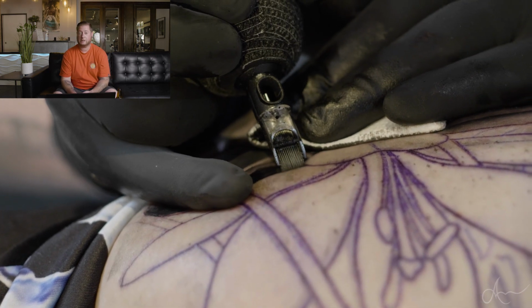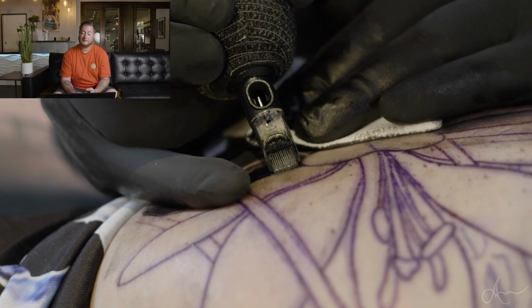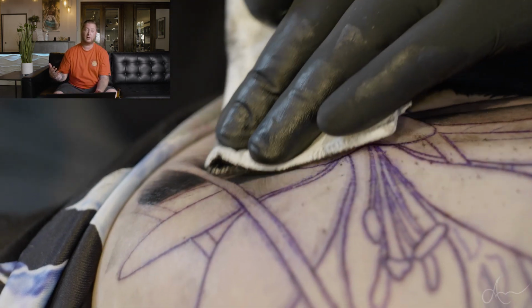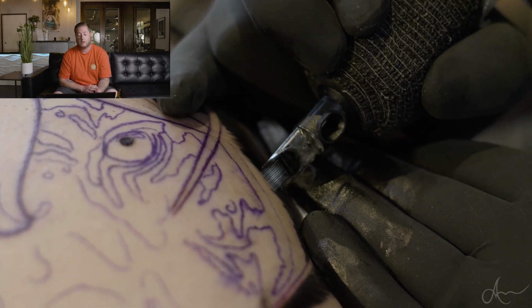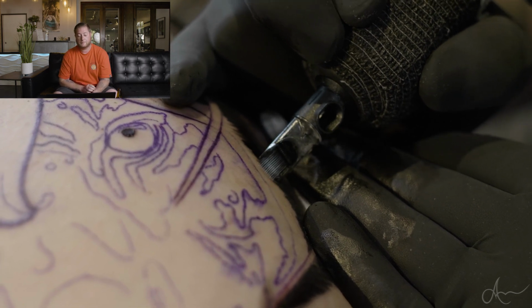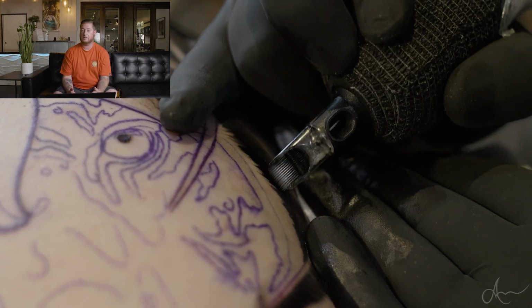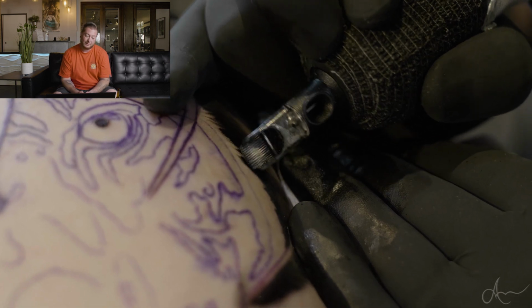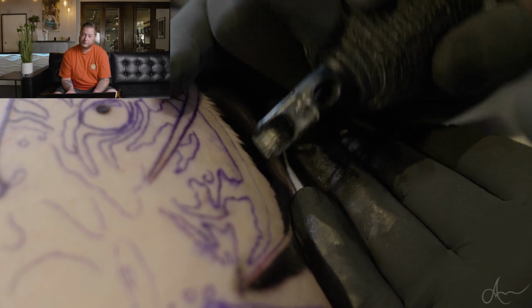Like Angelo said in the intro, I tend to go darker than most artists. That is because I love fully saturating every part of the tattoo. I know that's a no-no when you are a true black and gray artist. I tend to kind of mix both fields.